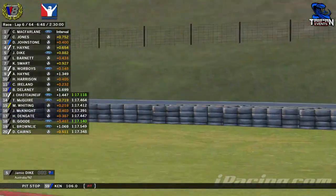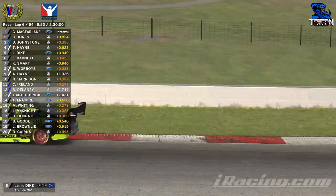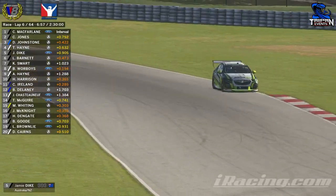Unsure how they got there in the first place, but you know what's amazed me, though, out of all this? We still haven't had a safety car yet.